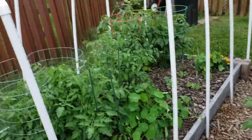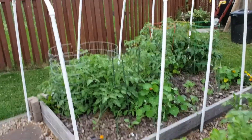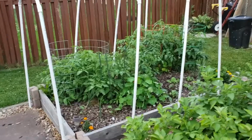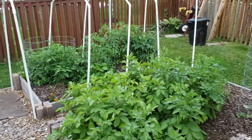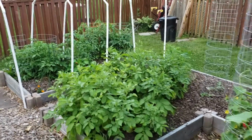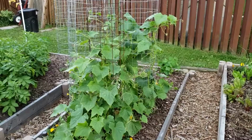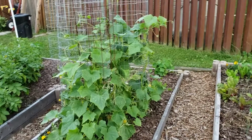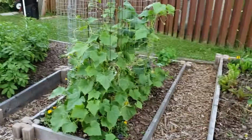So that's an update on what's been going on. I got my cages in late on that, but at least they're made and ready for next season, so I shouldn't run into this similar situation where the plants grew large before I could cage them. So I had to tie these up and force train them later in the game, but I think they'll be all right.